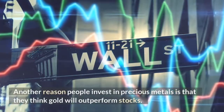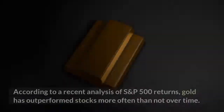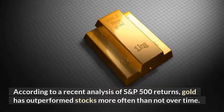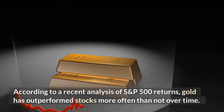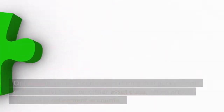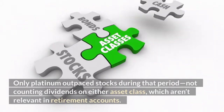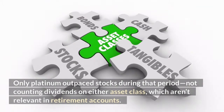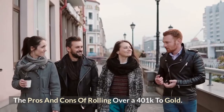Another reason people invest in precious metals is that they think gold will outperform stocks. According to a recent analysis of S&P 500 returns, gold has outperformed stocks more often than not over time. From 1950 through 2016, there were 12 years when stocks beat gold and 8 years when silver did better than stocks. Only platinum outpaced stocks during that period, not counting dividends on either asset class, which aren't relevant in retirement accounts.